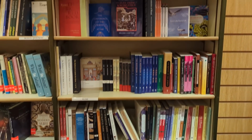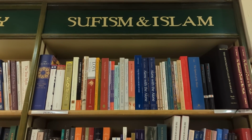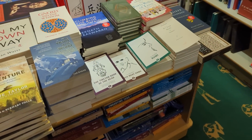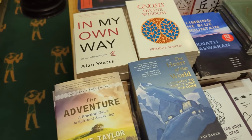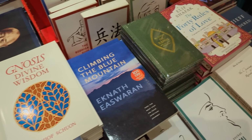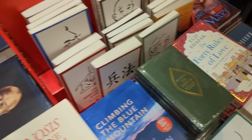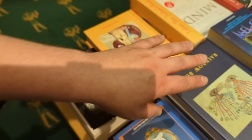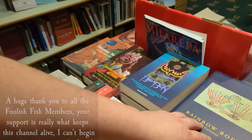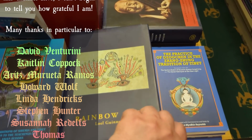And then Sufism and Islam. Fantastic conversations going on in the background. There we go, Gnosis, Divine Wisdom. Kindi, of course. And this is one that's been pointed out to me, actually two of these over here. Let me just come all the way around here. Rainbow Body, I'll be picking this one up.